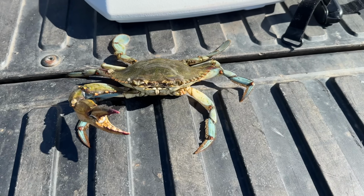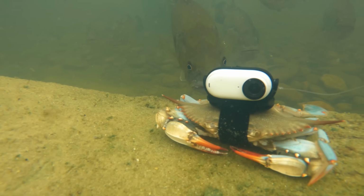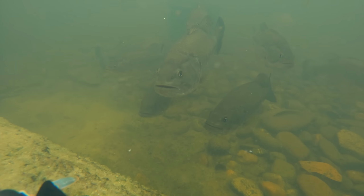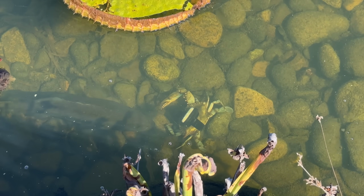But I felt like we needed to match the aggressiveness of these bass, and there's none other better to do that than the blue crab. They're equipped with those big pinchers on the front, and they should easily be able to defend themselves. And that's a good thing because it's almost a guarantee that at some point these crabs are going to get tested by the bass. Because after all, they're a little territorial and always a little skeptical of new species coming into their home.